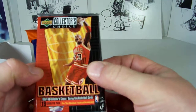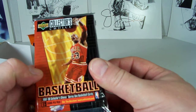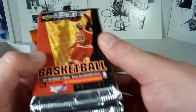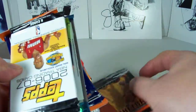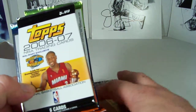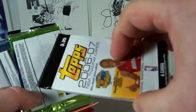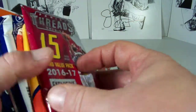Alright, so here's our packs inside. We have a 1997-98 Collector's Choice. That might be cool. Who's that on the front, guys? Do you know who that is? Michael Jordan on the front. We have another Collector's Choice from the same year. We've got a 2006-2007 Topps card pack. The hits are underneath this pack, so we're gonna leave that down. We'll do those last and see what those are like.